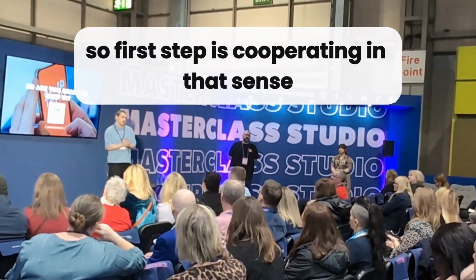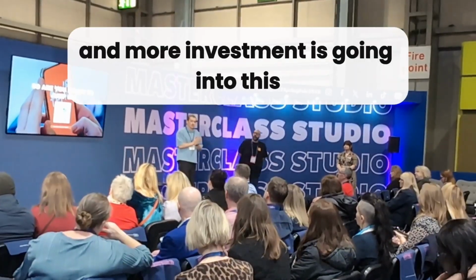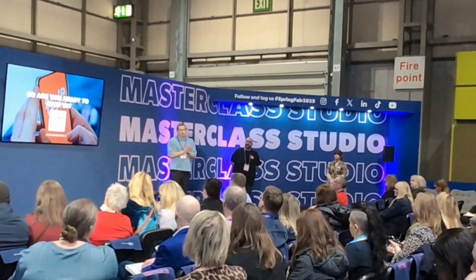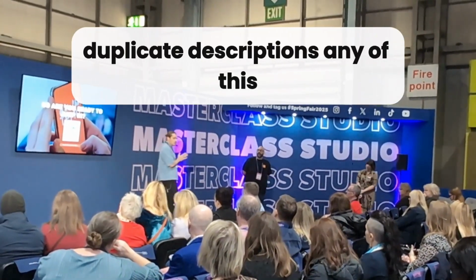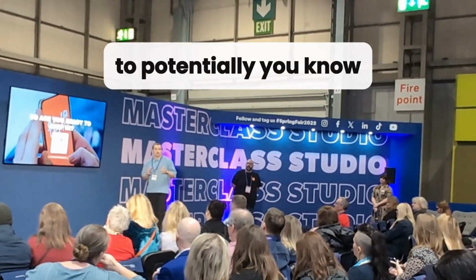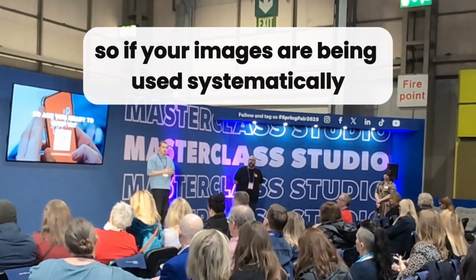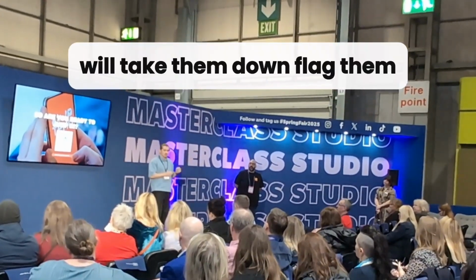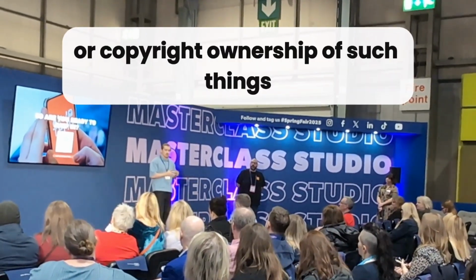So first step is cooperating in that sense. We also have AI-based and manual checks, and more investment is going into this now that more voices have been raised around such issues. That means looking at duplicate images, duplicate descriptions, and naming conventions that are slightly tweaked to seem to be another brand. All of this is currently in place. If your images are being used systematically, there are checks now that in many cases will take them down, flag them, or suspend them until they can prove trademark or copyright ownership.